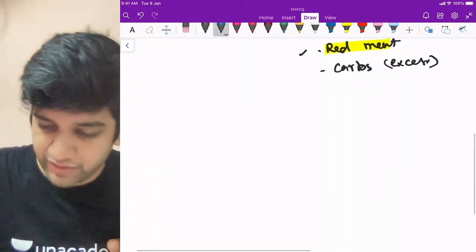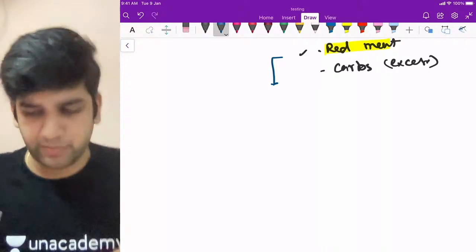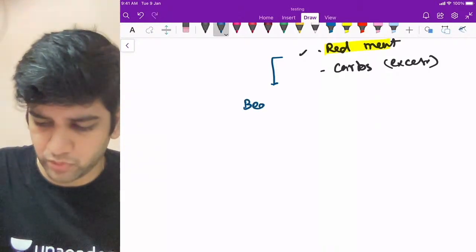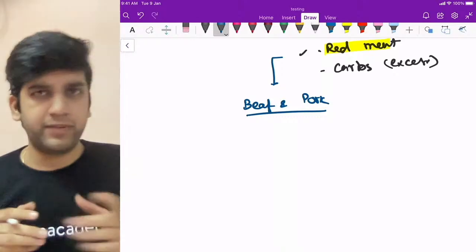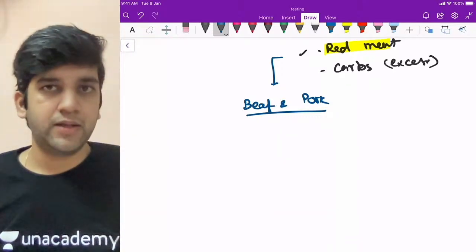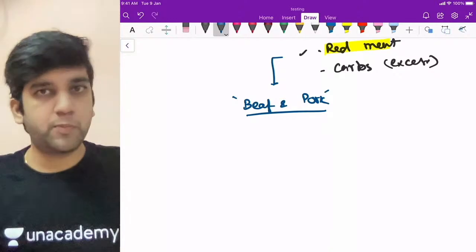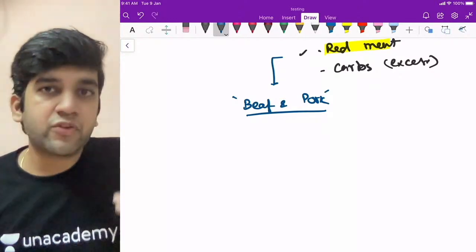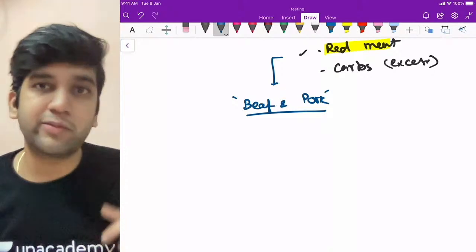Right? When you have red meat, we don't call chicken and mutton red meat, right? Red meat is going to be beef and pork, right? Beef and pork is red meat. Chicken and mutton is not red meat, right? So the reason why beef and pork is less in our country, except for a few pockets of our country. I'm not saying that we don't consume it at all. We don't consume it on a regular basis, right?